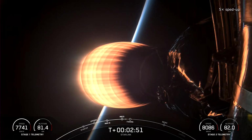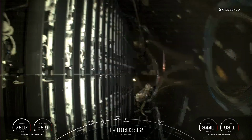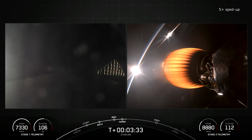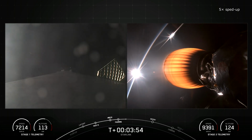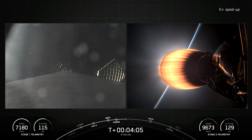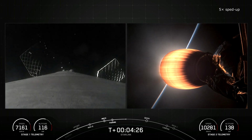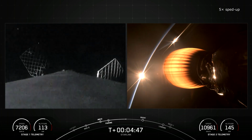Falcon 9 carried 22 second-generation mini-satellites, each weighing approximately 800 kilograms, into orbit, totaling 17.5 metric tons of cargo. Notably, one of the two cameras on the second stage had been upgraded, providing a stunning view of the sun setting over the horizon. SpaceX occasionally uses these higher-quality cameras on the second stage.